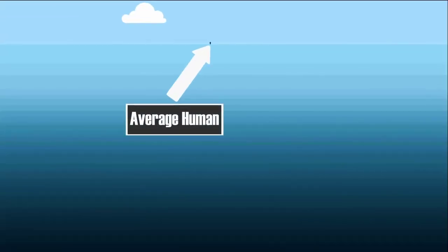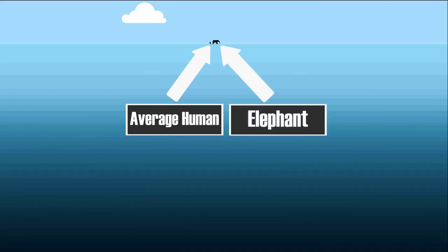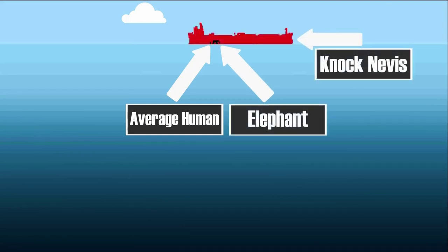Let's start with a sense of scale. This dot right here is the size of an average human, this slightly larger dot is the size of an elephant, and this is the size of the largest ship ever built, the Knock Nevis. With that in mind, let's start going underwater and see what we find out.